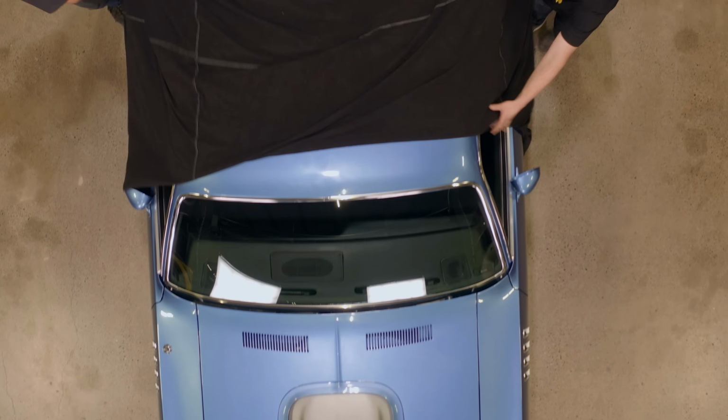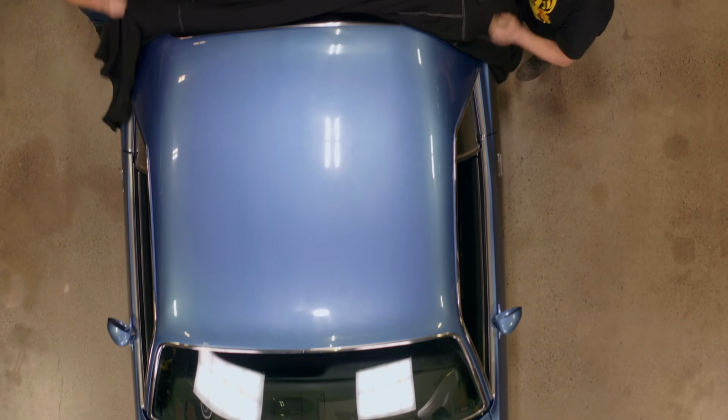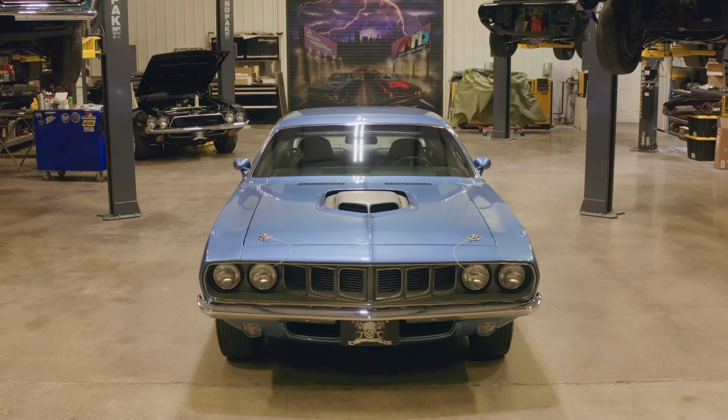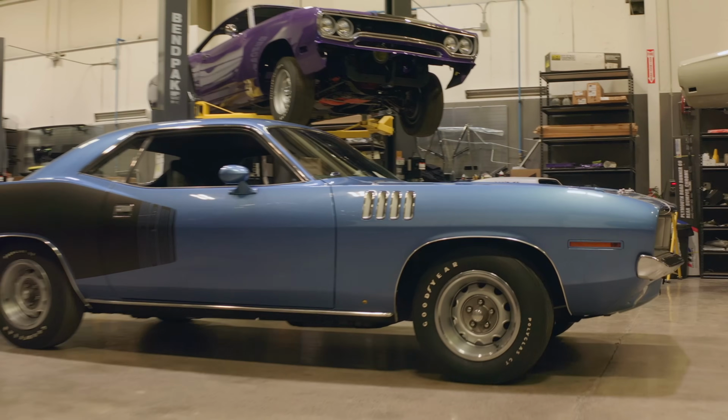And even if you did watch it back in the day, you have to stop and realize that what we're doing here is we're duplicating history. So I don't get to just break out a catalog from Summit or Jegs or somebody and say, oh, send me all that stuff. Like a lot of the shows that you see on TV, they just order everything. Some of them fabricate a few things. We have to duplicate it.